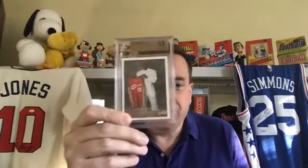LeBron Love Topps rookie card. Got a sweet BGS 9.5 here. Hoping LeBron has a shot at one more ring with Anthony Davis. And speaking of NBA, I'll show off a few of my favorites, some modern cards. We've got a Kyle Kuzma rookie Donruss Optic PSA 10. One of my favorites, as you can see, with Ben Simmons, Panini Threads rookie card.